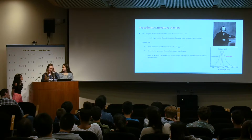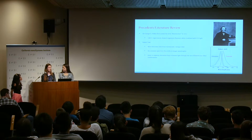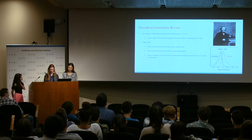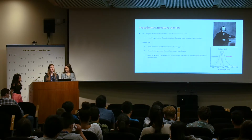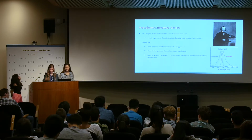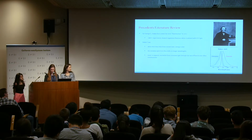Some background and precedent on fluorescence microscopy. It was first defined by Sir George G. Stokes, and he coined the term in the year 1852. Further research throughout the 19th century confirmed his belief that organisms will fluoresce when put under ultraviolet light.